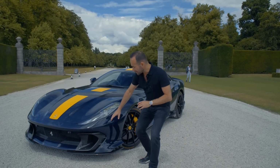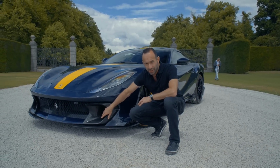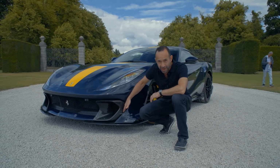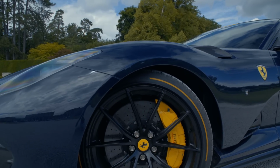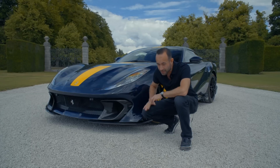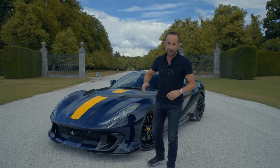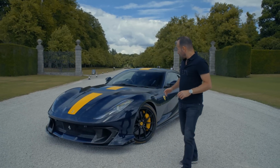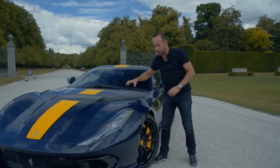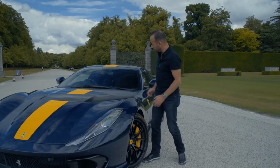So you've got these massive scoops that go into cooling the engine. And then on the side of this, you've got the scoops to cool the brakes. Now the brakes on this are actually really special because they've got cooling ducts in the actual calipers. That's a first for a Ferrari and I think any car. You've also got this front carbon panel here. Now this was necessary to cool the engine so that it had ducts inside this front bonnet. And it actually looks really nice because it breaks up the whole front of the car.